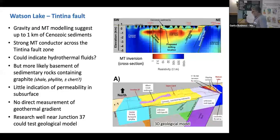Now, we're lacking direct information on what the geothermal gradient is in the area. Drilling a well will also get us that information, and so that's where we're left with Watson Lake. We've identified one drill target, and the bottom is just showing this 3D geological model that we're always trying to build for the various areas we're going into.